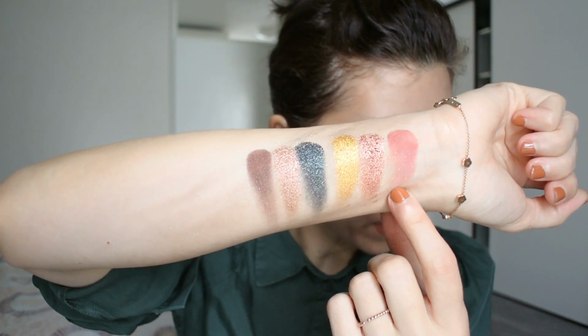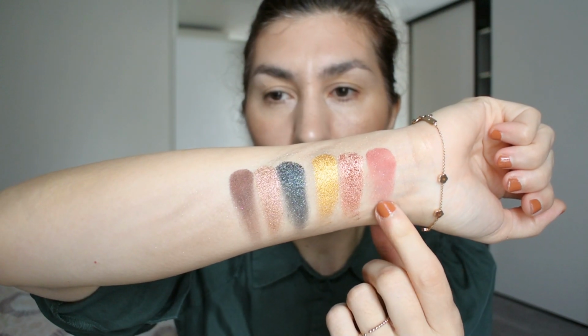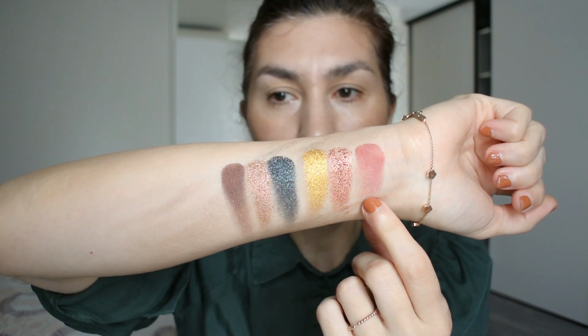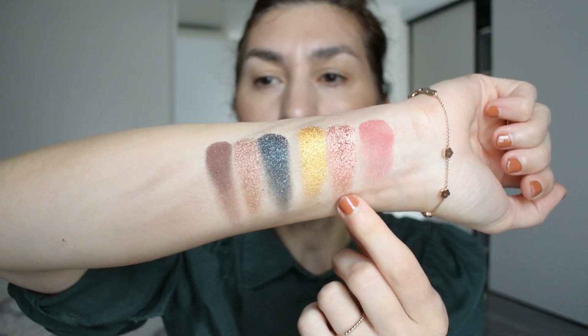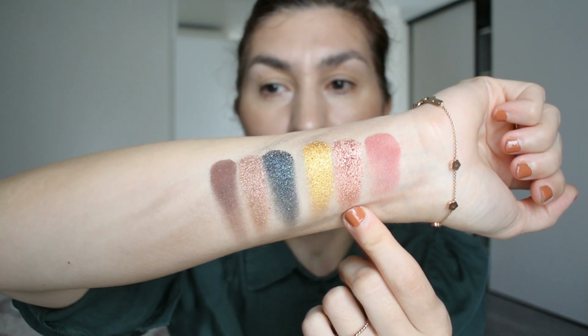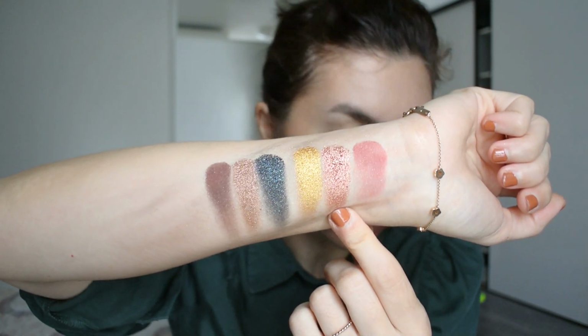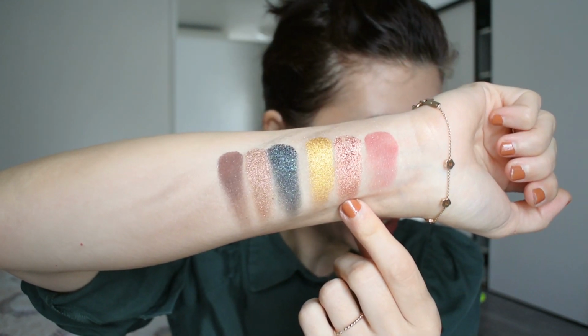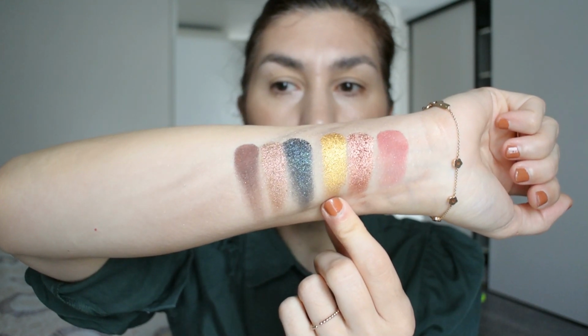So we have Saturn Sunset, which is a really beautiful mauvey, purpley, reddy matte. Then we have the shade Rose Venus, which is a foiled metallic, and it is actually a repeat in case you have her single eyeshadows, like her single idols. This shade was never part of a palette. Then we have the shade Gold Galaxy, which is a foiled metallic.